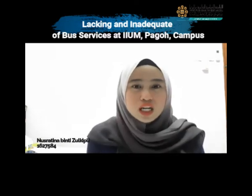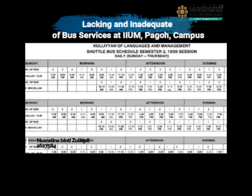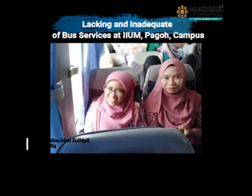Lastly, the frequency of the bus movement and the quantity of the buses also become a lacking of IIUM transportation. Refer to the figure. The figure shows the schedule and the quantity of the buses used to pick up and drop off the students. As you can see from the schedule above, currently the management only provides 2 buses for the students to move. Only 80 passengers, which is 40 passengers for each bus, can be transferred by those buses, and the students who are using the buses are exceeding the capacity of the buses. As a result, the buses are very crowded with students who are standing along the aisle to the driver's space and blocking the side mirror.